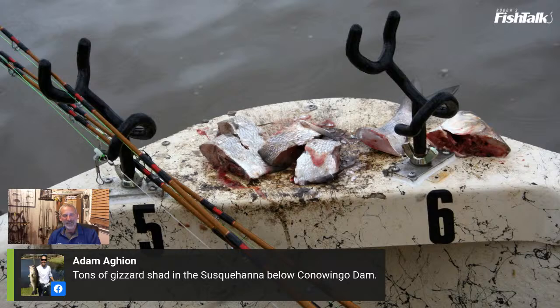I've seen tons of gizzard shad up below the Loch Raven Dam as well. Just packed in there. They're definitely prolific.